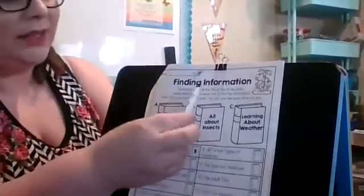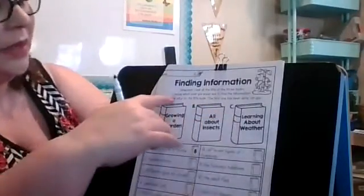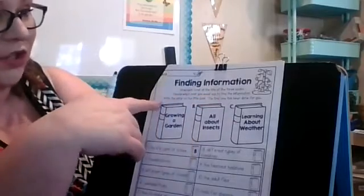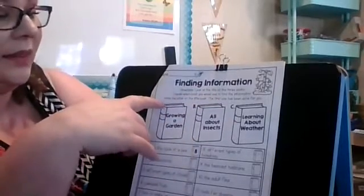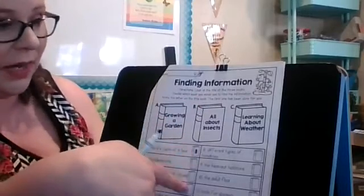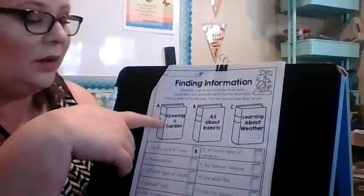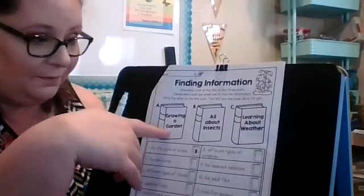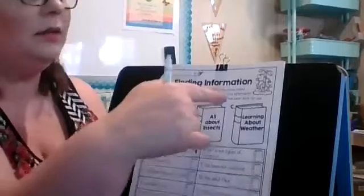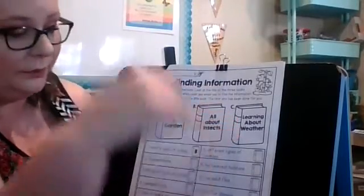Okay, so we're going to look at the title of the 3 books, book A, book B, book C. Decide which book you would use to find the information, okay? And write the letter on the little book. That's these, okay? So read the titles. Let's read the titles. A, Growing a Garden. B, All About Insects. Book C, Learning About Weather, okay?